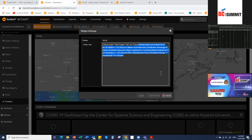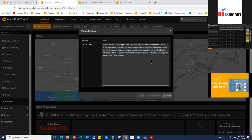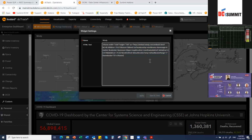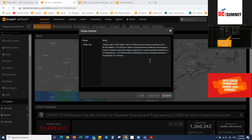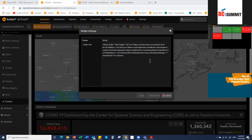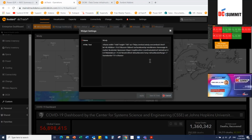DCIM is infrastructure management. We monitor based on the intelligent sensors that you have, but we don't drill into the servers. We don't monitor your network activity. We don't monitor your security activity.